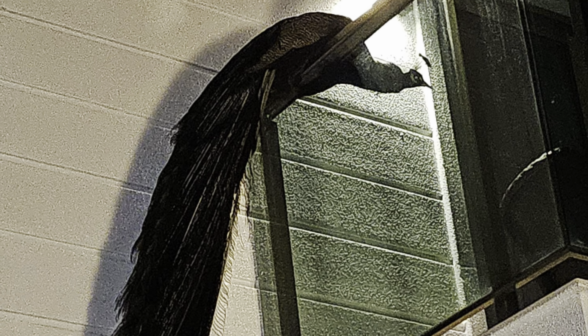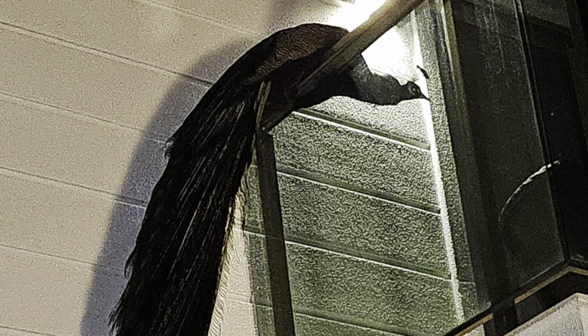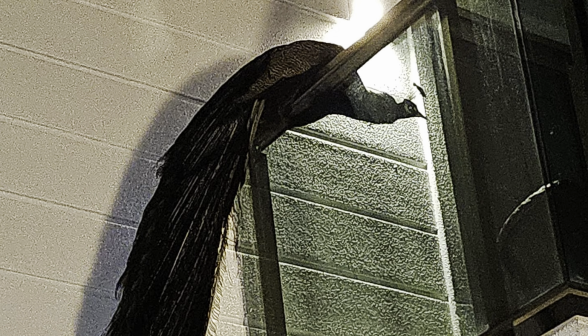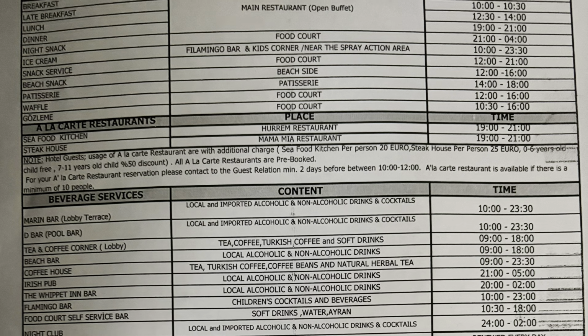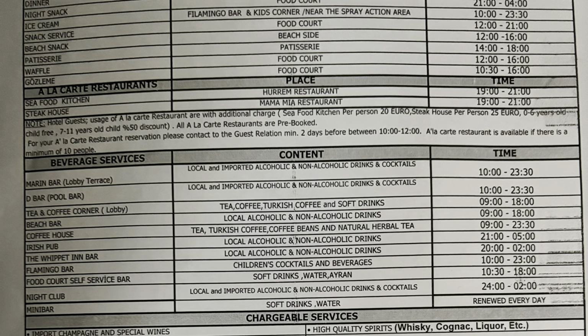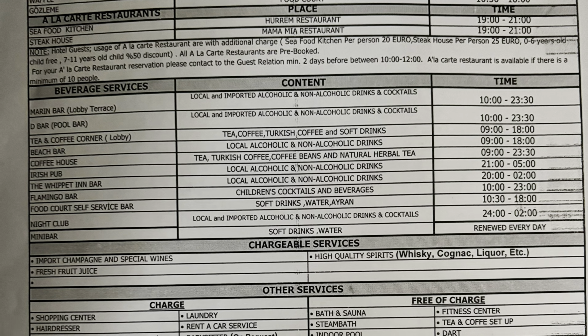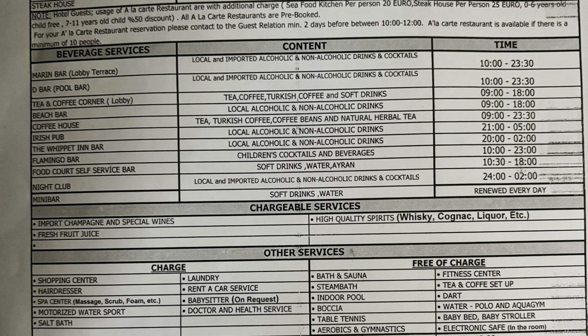Now, there is a resident peacock, we noticed, and we heard him every morning, and he would often wander on people's balconies, but we actually quite enjoyed seeing him around. So I would warn you because you can hear him. I have added the list of opening times. Again, you might want to screenshot that or stop if you want to have a look. But we just found that really useful in terms of where we could go.